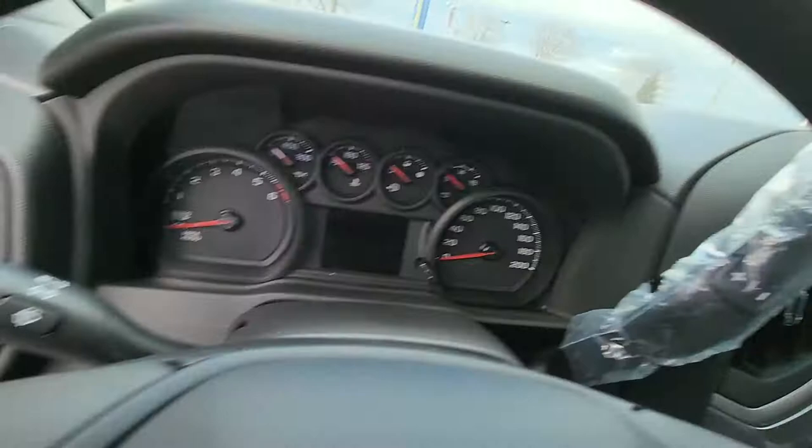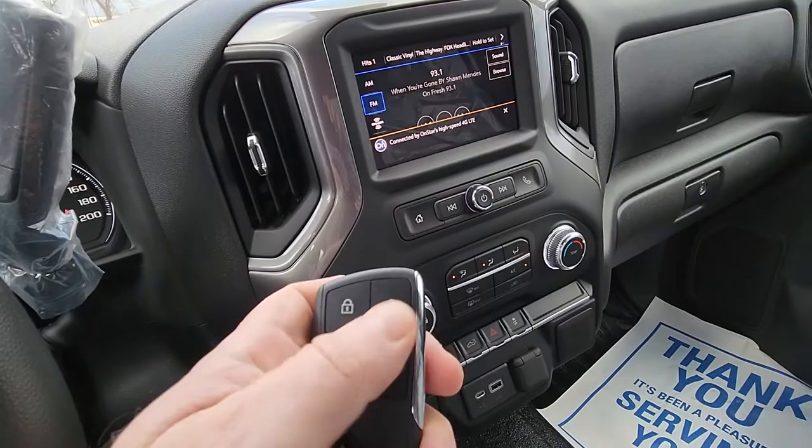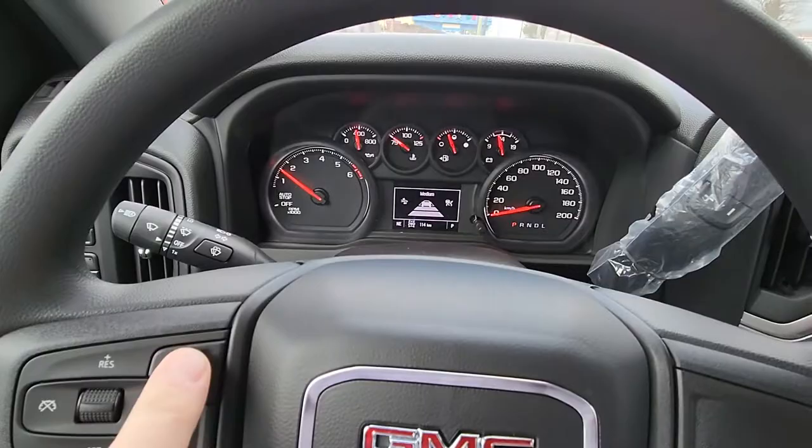Push button start, and it's also got remotes. We can add remote start. It has a power tailgate and your keyless entry. Cruise control on here. This is a following distance indicator, so you can set how far you're going to follow.